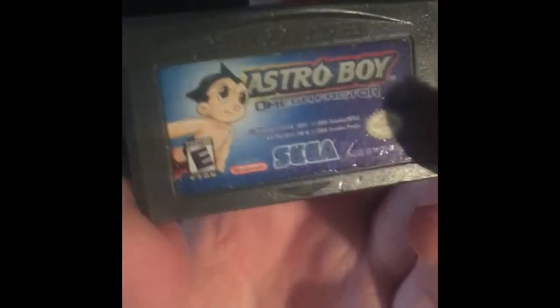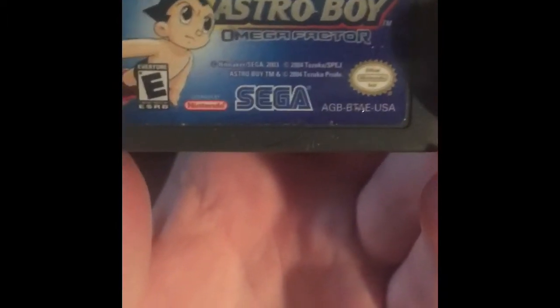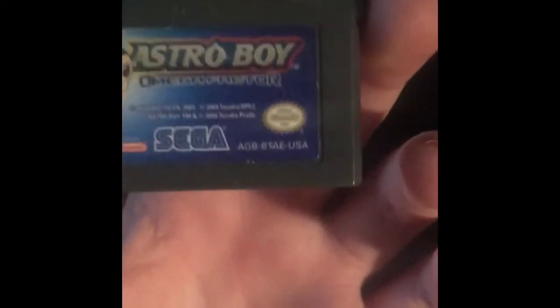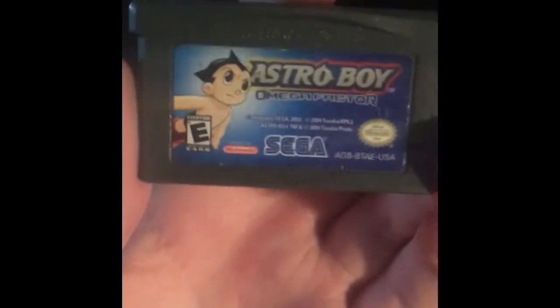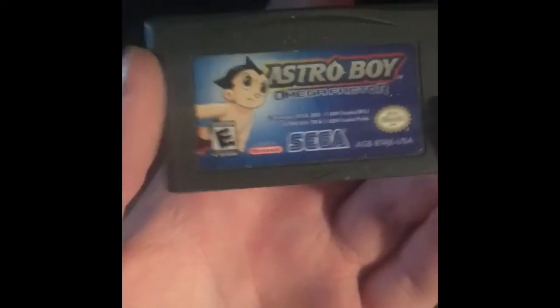Astro Boy Omega Factor is a fun game. It's one of those types of games where you have to play it twice, but it's different the second time around. After you make it to the ending, you have to fight a bunch of robots and junk. I'm not going to spoil too much about the story, though. I mean, you probably already know about it, right? Maybe not. Fun game, but I got this in a box that belonged to my cousin, so yeah.